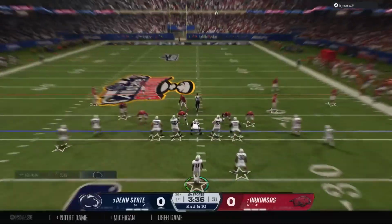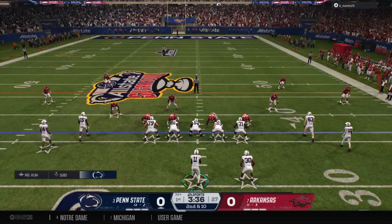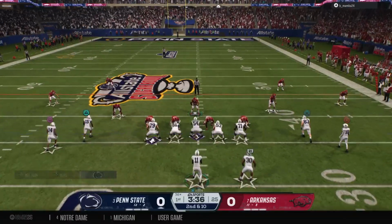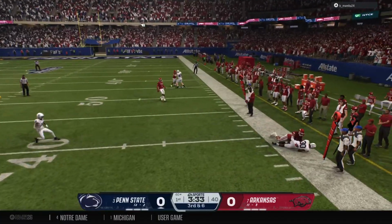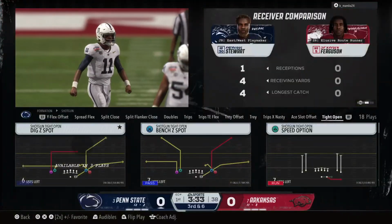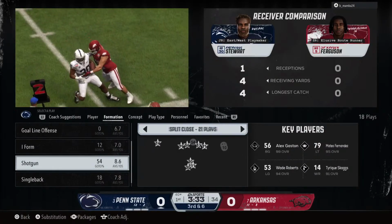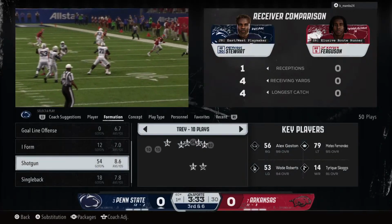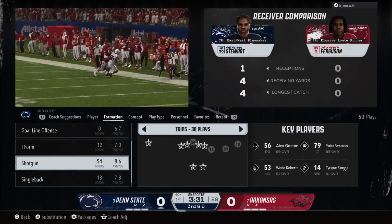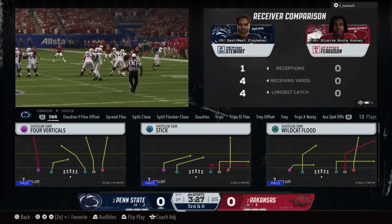Second and 10 off the incompletion. Ball to 36 still. And he's back to throw again on second and 10. Caught near the sideline with just a short gain. Defense shoves it out of bounds. Not much of a gain there. Well, it's one of the things I love about this running back. It's not just this defense trying to defend him running the football. As you can see here early in this game, trying to get him involved in the passing game. Great call.